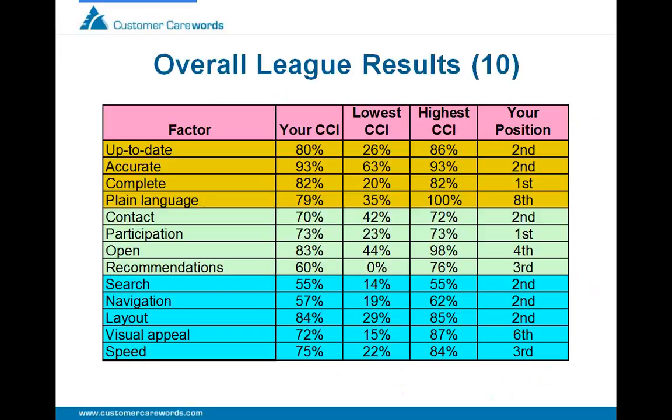This is another presentation of the results from the league table point of view. For up-to-dateness, your CCI is 80%, the lowest was 26%, the highest is 86%, and you're second. So you can see how you're performing without anybody being exposed, so no university's name, intranet's name or local council's name is exposed. You get very powerful and actionable data, so you can really know whether it's the search or the confusing menus and links that are causing the most problem.